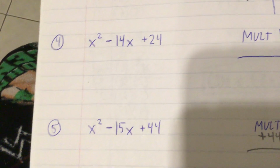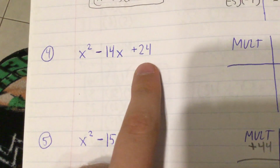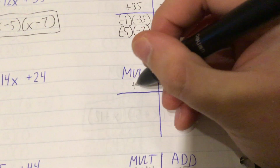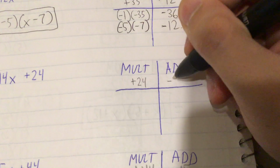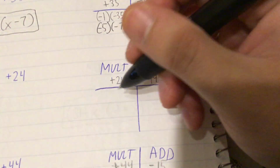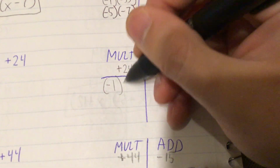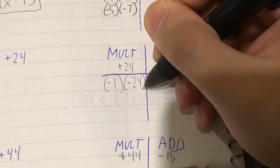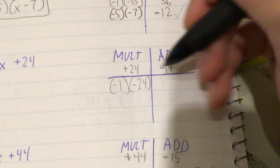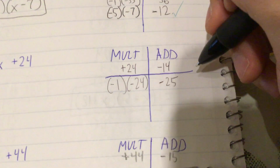Okay. What am I looking for in problem number 4? I'm looking for two numbers that multiply to positive 24 and add to negative 14. So it has to be a negative-negative combination. Once again, I'm going to start with what I know. Negative 1 and negative 24. Negative 1 times negative 24 is positive 24, but negative 1 plus negative 24 is negative 25. That's not what I want.